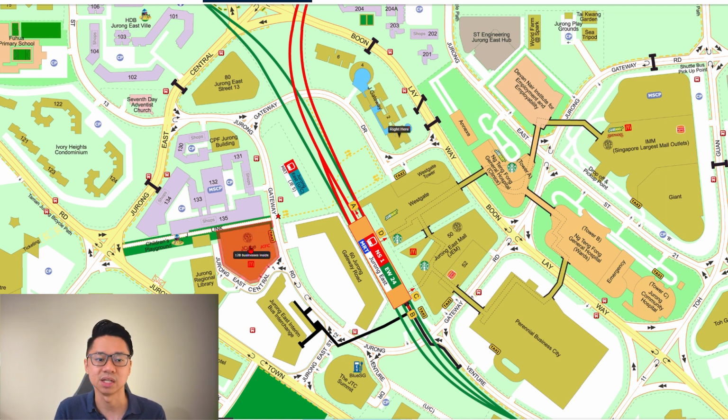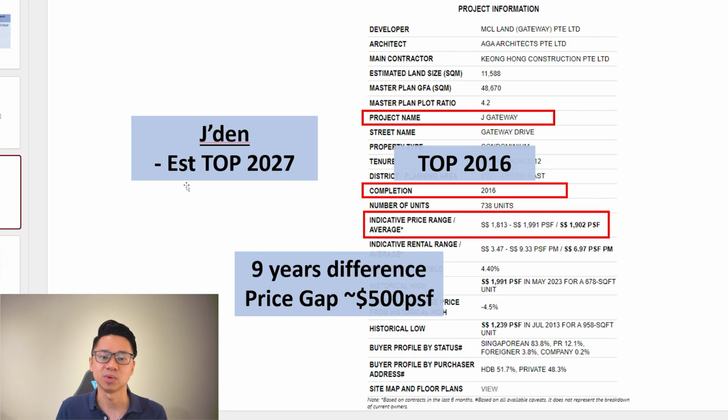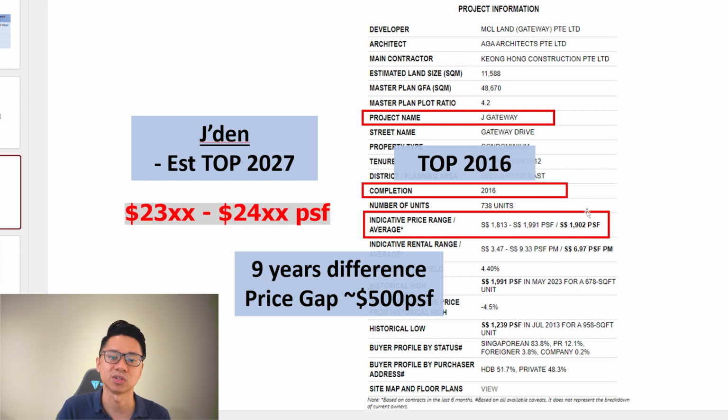Similar to Esperina, it is relatively walkable to MRT, and once Jden TOP, J Gateway will be 9 years older than Jden. So currently J Gateway is transacting at about 1009 PSF. And drawing reference from the comparison at Buangkok, I'm guessing that Jden should be launching at an average of 2003 to 2004 PSF. Anything below will be quite a safe entry price.